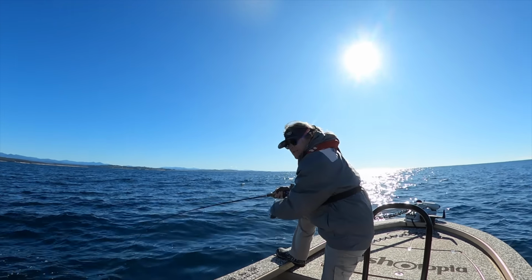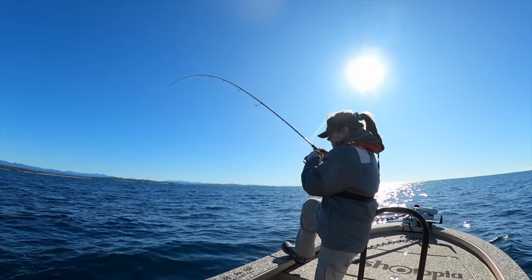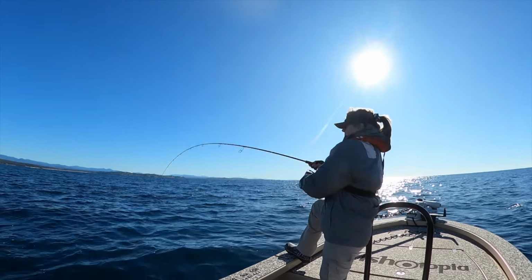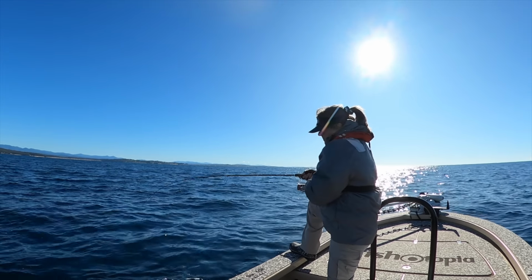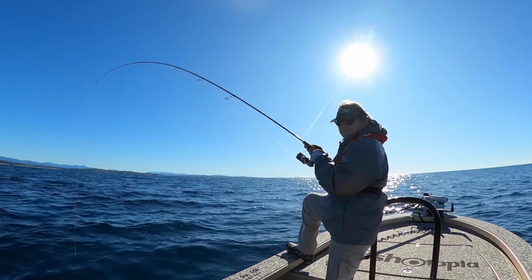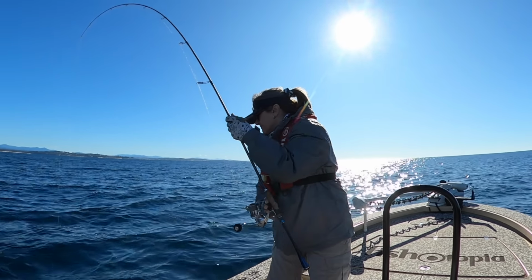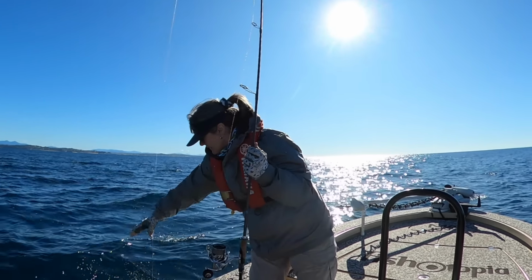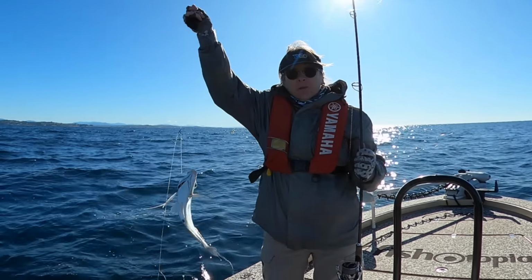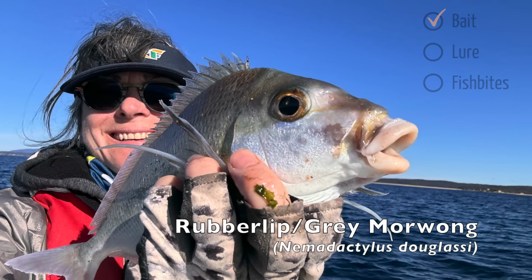It's got a pulse, this one. Yeah, that's right. Jo's on again. It takes a while to pump them up out of 45 metres of water, and all the way you're guessing about what you might have on. Moe. Legal Moe. Just legal Moe. That's good. Yeah, that's great. It's a measurer for me. We love our Mowong despite the fact that some fishos diss them.